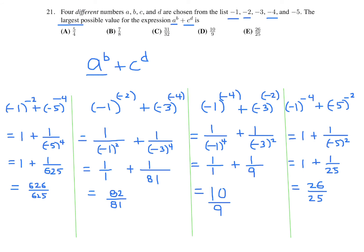So there you go. Those are the answer choices. Now, which one of these is the largest? I'll just convert them to decimals, and that will help me a little bit better. And those are going to be 1.0016, 1.01, 1.11, and 1.04. And of those, the largest is 10 over 9. So number 21, the answer is D.